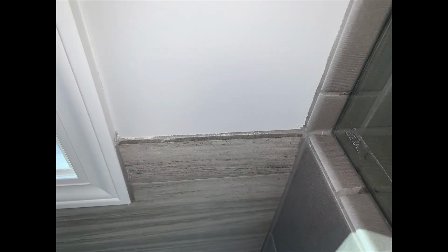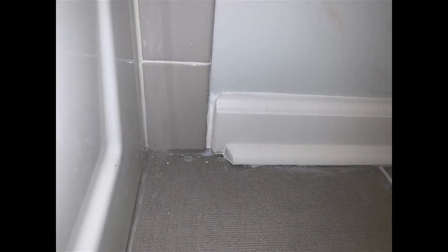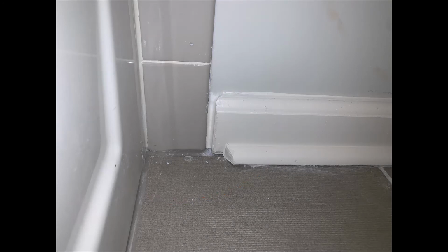We always pay attention to the painting and tile work as well. This was redone. That's unacceptable. And unacceptable again. Notice the gap between the tile and that baseboard. They filled it in with caulk. That was redone.